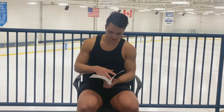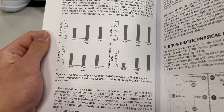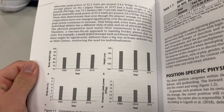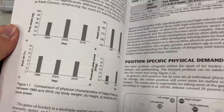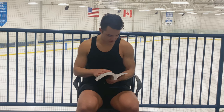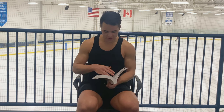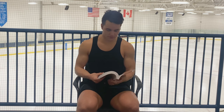Here's the thing that I agree with: the demands of the game are intense. There's no question about that. And then he details exactly the anaerobic capacity and anaerobic peak power that has statistically increased since 1989 in all these players, even if their body weights have stayed similar, their heights have stayed similar, and their body fat composition has stayed similar. The only difference that has increased is the anaerobic peak power, which is a fancy way of saying players have gotten stronger and have gotten more endurance.